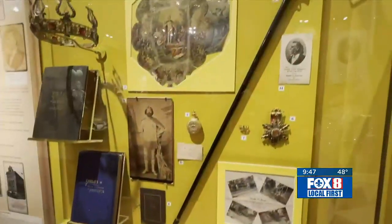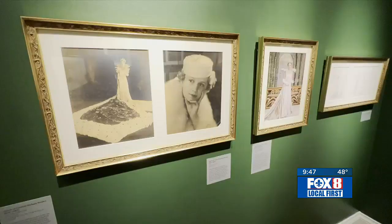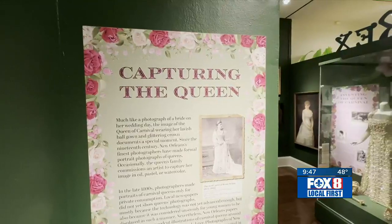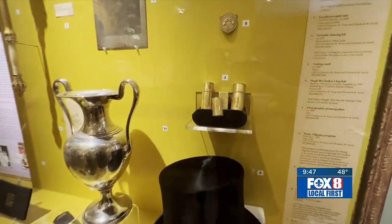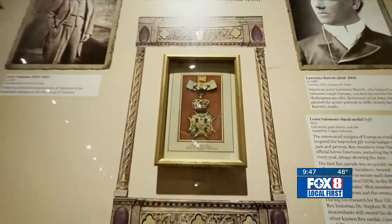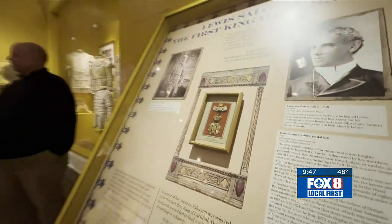If you miss this, you've really missed something. I mean, I've seen many exhibits in the last 50 years about Carnival. Nothing compares to this. And it's more than Rex. It's the whole Mardi Gras institution, if you will, and the whole city. The history of Rex is the history of New Orleans. Now, this is one of the oldest pieces in the exhibit here, and it really embodies how long Rex has been around in this city.